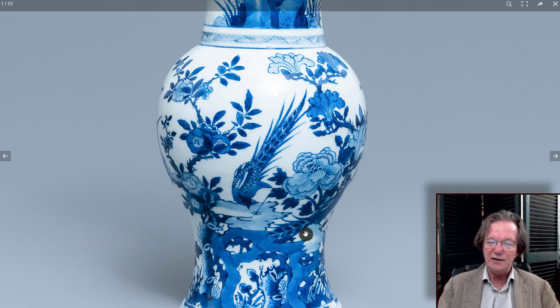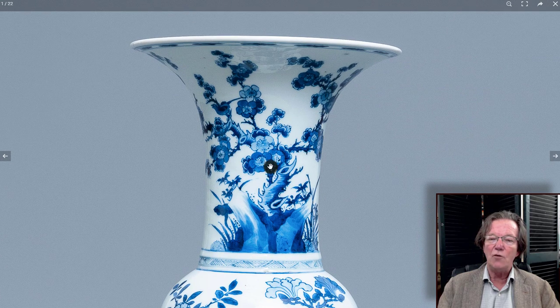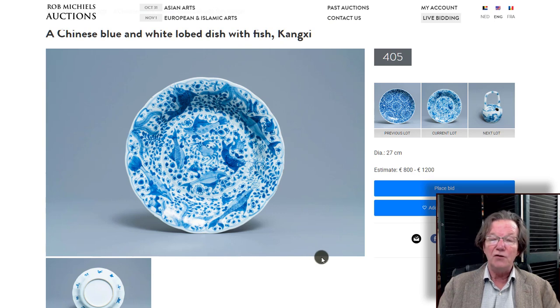Everything is neatly done within the lines. Very, very nice shading all through the cobalt, and very detailed upper section here with these plum blossoms up towards the rim, which looks pretty good to me. So you want to check that out. The estimate is 4,000 to 8,000 euros, which is within the range. The vase measures about 16 inches tall. Nice looking example.